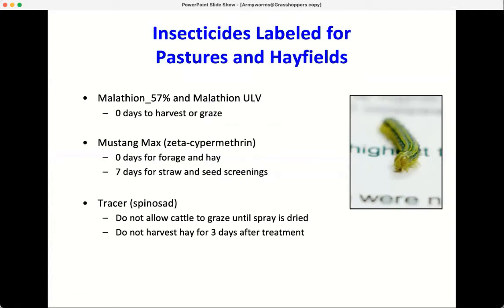We do have a multitude of insecticides that are labeled for pastures and hay meadows. It is very important, as always, as we talk about insecticides, that we follow the label, because the label is the law. So we want to make sure we are using products that are labeled for pasture and hay production, because there are products that are labeled for different scenarios, such as turf grass or fruits or vegetables. So do make sure you are using products labeled for pasture hay production, and all the ones I'm going to talk about tonight are labeled for such. There will be a variety as far as restrictions, such as haying or grazing restrictions, as well as whether it's a restricted use product or not.